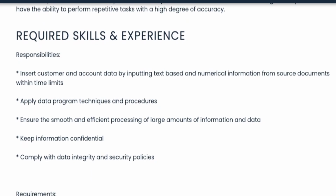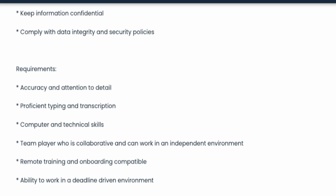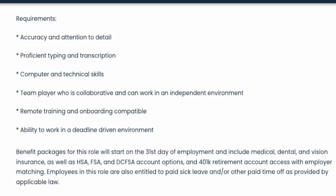So you're going to insert customer and account data by inputting the text-based and numerical-based information from your source documents into the system within the time limits given. You're going to apply data program techniques and procedures, ensuring the smooth and efficient processing of large amounts of information and data, keeping this information confidential. As far as what they're looking for, somebody who is accurate with great attention to detail, someone who's proficient in typing, has great computer and technical skills, and can be a team player. They're offering remote training and onboarding. This is completely remote compatible.